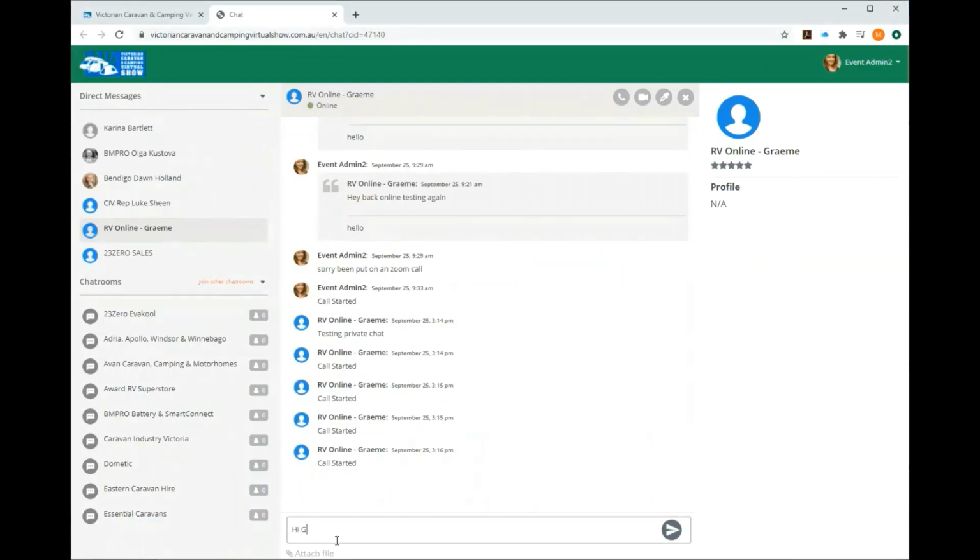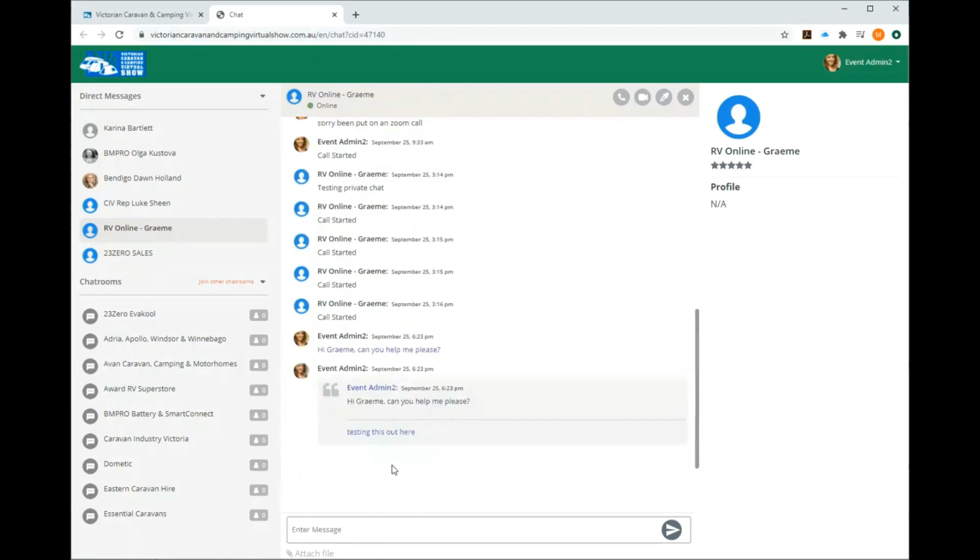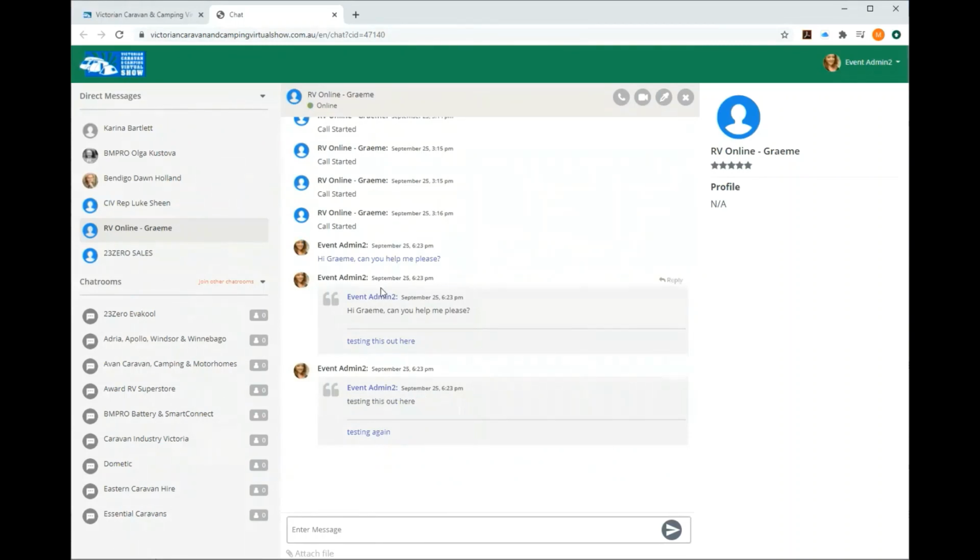So in a direct message or in a generic chat room for that booth, you just go down to the bottom and you can start typing. You can see there I'm saying, hey Graham, how you going? Can you help me out? You hit enter or you click the little arrow there and it will come through. As you hover over it, you'll see a reply button and it goes grayed out. Then I'm typing that I'm testing it out, and it comes up. You can reply to that one as well, testing it out. So that's how you continue to have a chat between you and the direct sales rep.